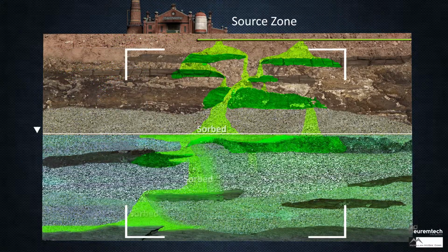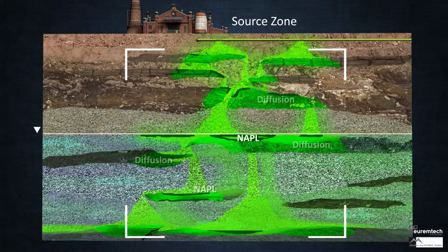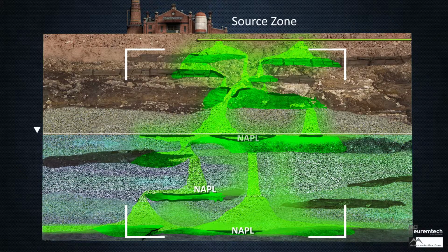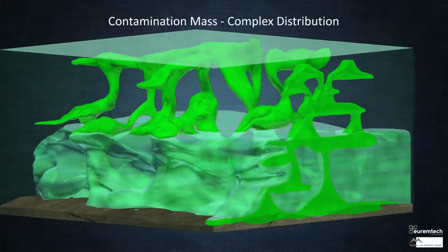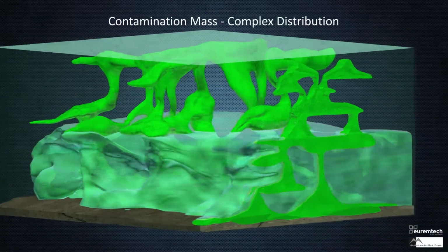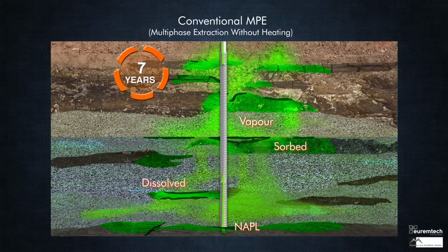The heavier-than-water chemicals migrate through preferential pathways until their movement is obstructed by clays or an underlying aquitard. Chemicals that are lighter than water will migrate to the water table and accumulate there. So many different chemicals so randomly located in the soil makes it impossible to remediate using conventional multi-phase extraction technologies.